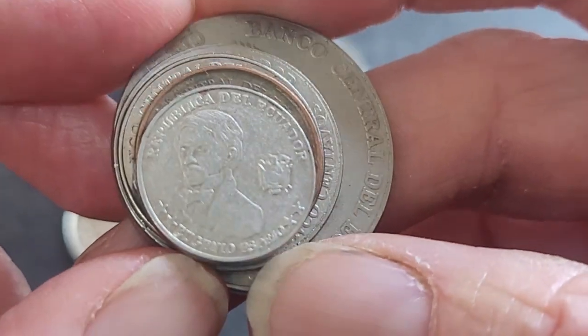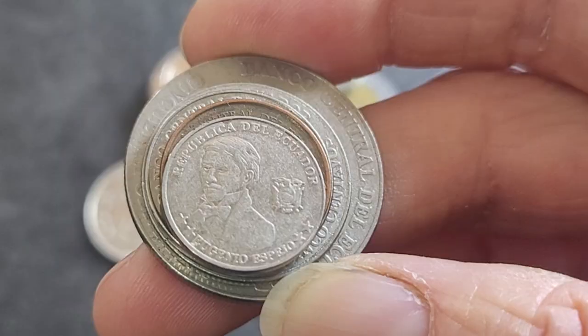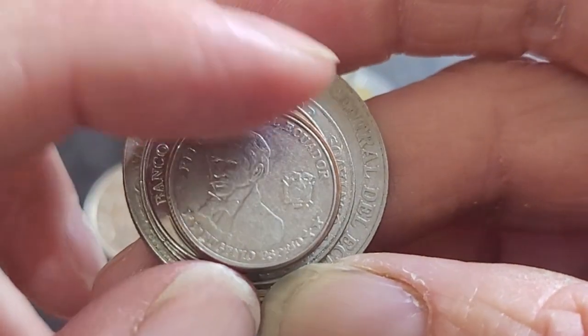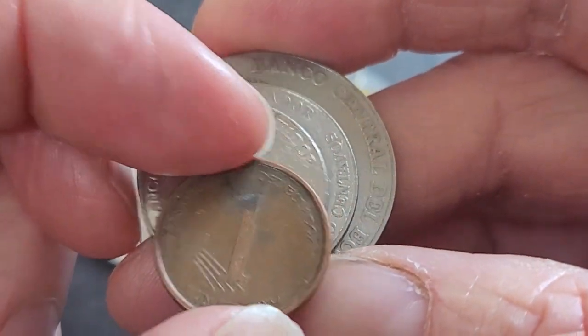S20. As you can see, the camera is just horrible. So I'm gonna dump this camera soon. Dump the phone. It's just a terrible thing.